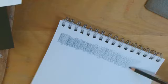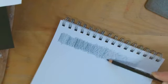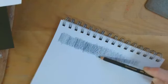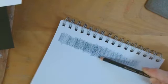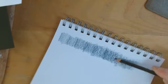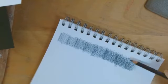Why am I doing this? To show you the difference in layers. 3 layers. Four layers. Five layers. 6. 7.